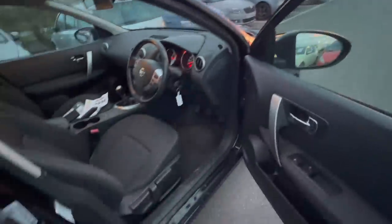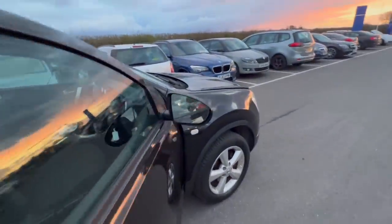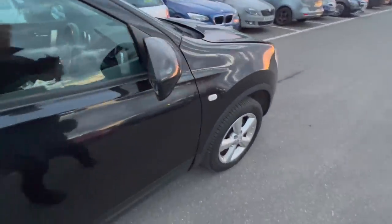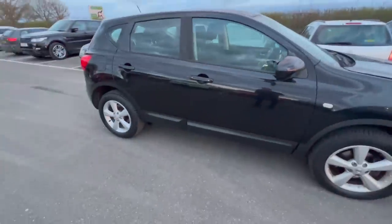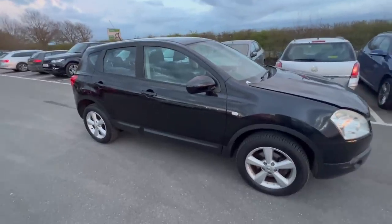So I've just driven the Qashqai just out of the auction, just to get in the X1, because what I've actually got to do is leave this here tonight and take the X1 home, because I'm here by myself, and I'll come back tomorrow with my old man just to pick it up. I think it looks alright almost in the dark, doesn't it?